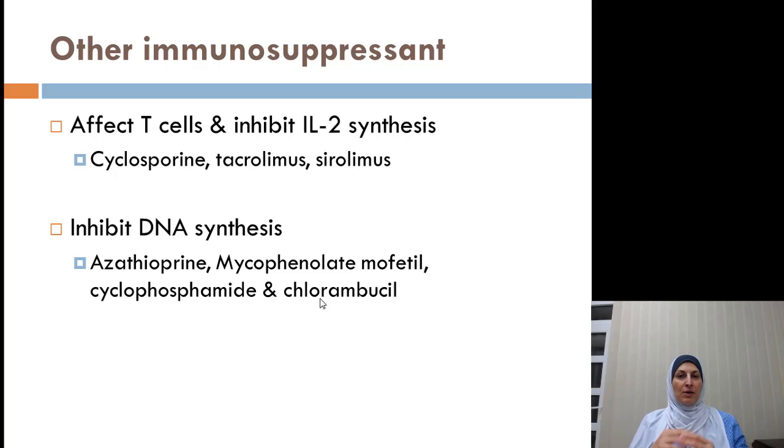So they thought maybe if we go more specific, we will have fewer side effects, and also the other immunosuppressants would not affect the adrenal hypothalamic axis. Also, the patient would not suffer from the metabolic effects of the steroids, like diabetes and hypertension. So these are examples of some of the immunosuppressants.